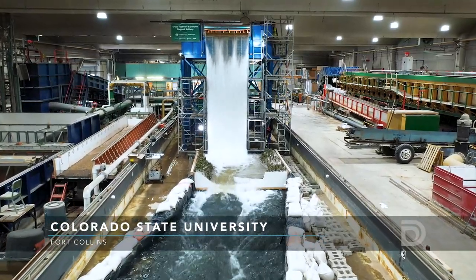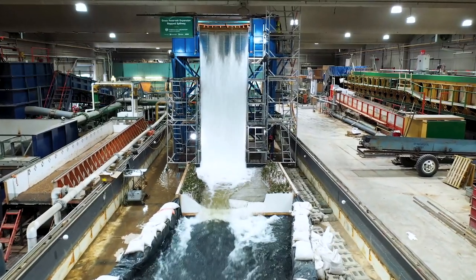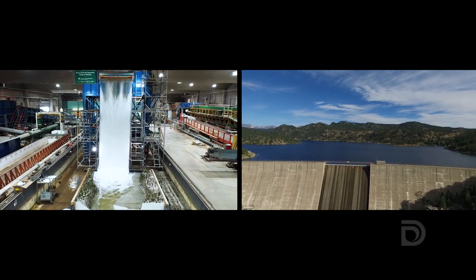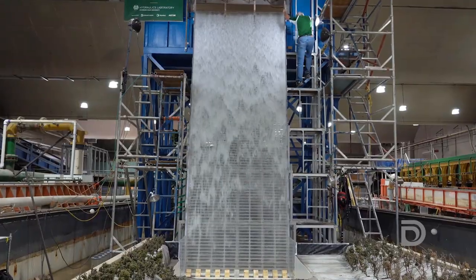We're here at the Hydraulics Laboratory of Colorado State University, where we've built a physical model of the dam and proposed spillway of Denver Water's Gross Reservoir Expansion Project. Here at the Hydraulics Laboratory, we study physical phenomena with flowing water. What we've designed is a large plexiglass structure.